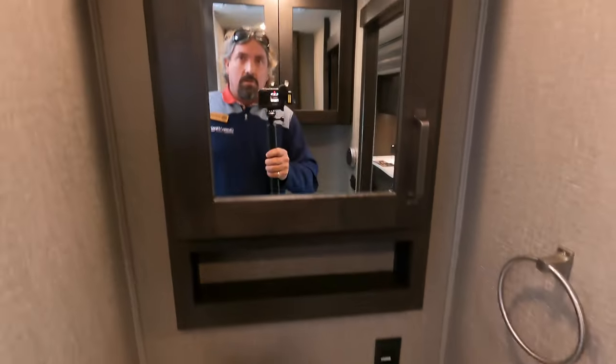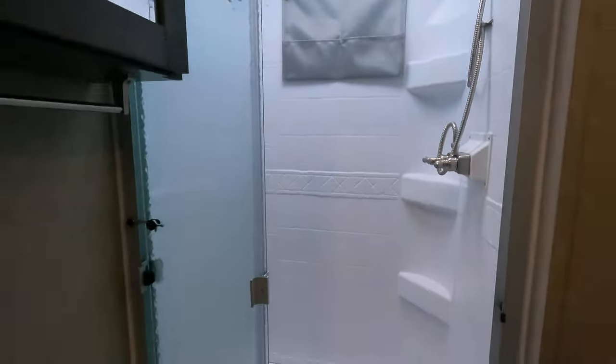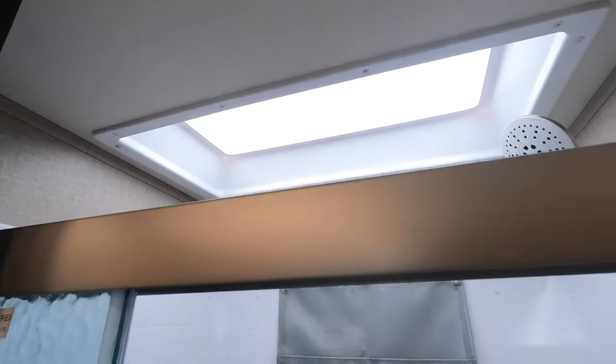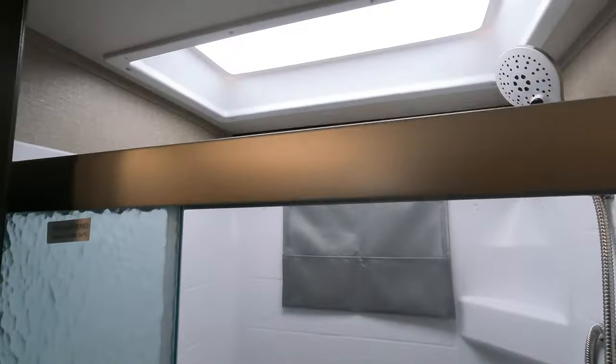Again, they did a really good job. Very functional, very spacious, plenty of room. And that skylight will give you the extra ceiling height you need. If you're 6'6", you'll still fit in there.